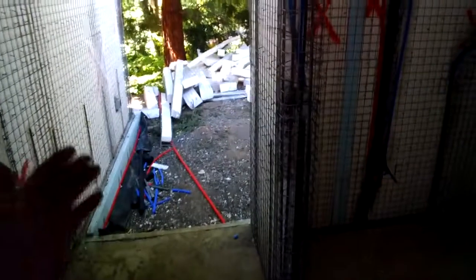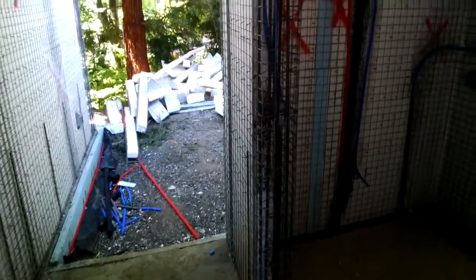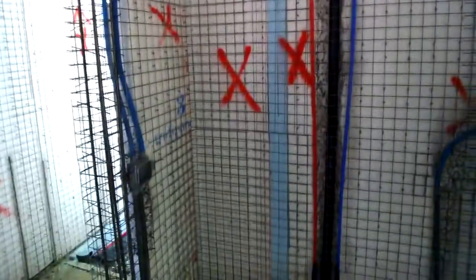So as we walk back out of this door back into the hallway, here is a doorway that will be an outswing glass door that will lead into the garden area, where you see leftover remnant pieces of the foam panels that will be recycled and reused. This area right here will be the vanity for the bathroom. As you can see, the rough-in plumbing is there and electrical is already there.